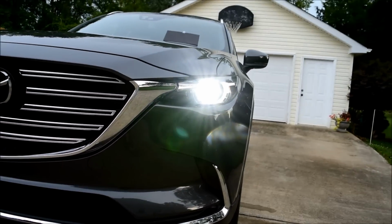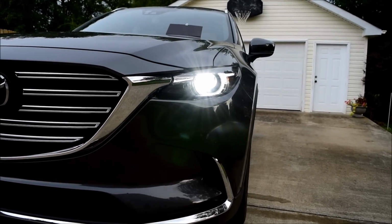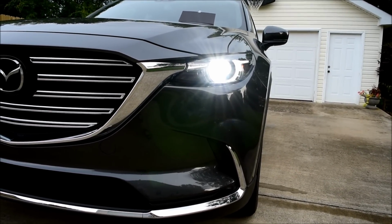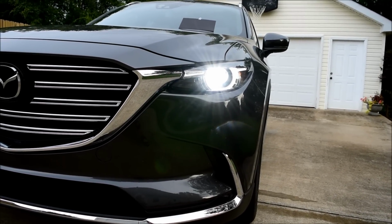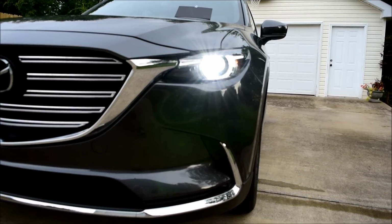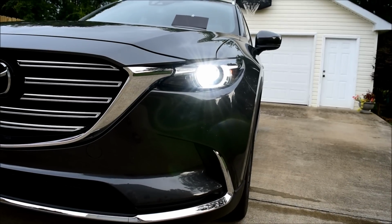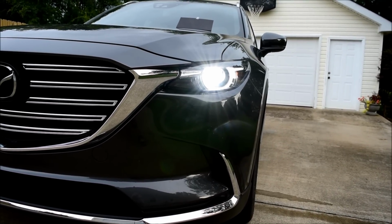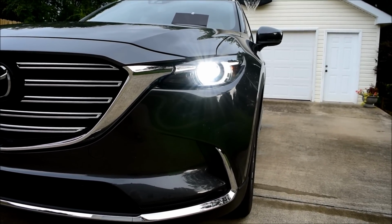This is with just the headlights on. They are LED. All the lights are LED, so they're going to last a long time. They're nicely bright, and on this one at least, and the Signature, I'm not sure on the Touring and Sport, they're adaptive headlights. That is, when you turn a corner, if you're going around a curve or a corner, the inside light actually will move. I think it's 18 degrees into the turn, so you can see where you're going.